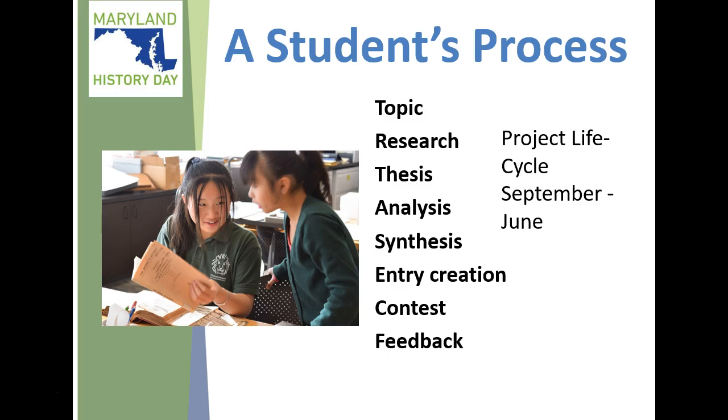So a student's process. Most students start their projects in September and work through, if they make it through each level of the competition, they work up until April for us, or in the case of nationals, all the way up through June. They'll start off by selecting a topic of interest to them. Then they will conduct research on the topic. Then they will form an argument or a thesis statement. Then they will develop analysis to support their thesis. They will then synthesize all the information that they've gathered. They will then create the project. They will then enter it into a contest, and then they will receive feedback, which is what you're providing for them.